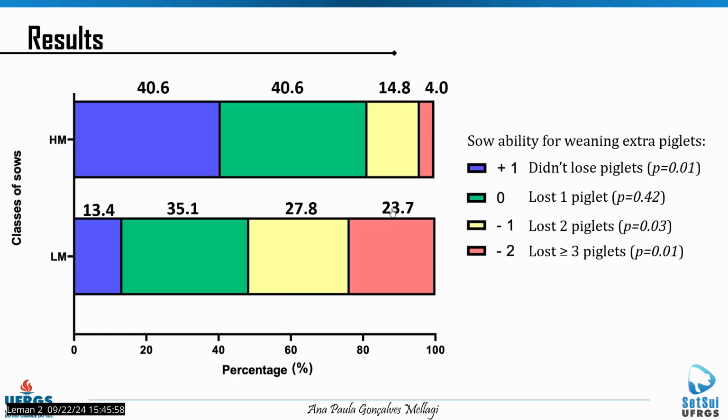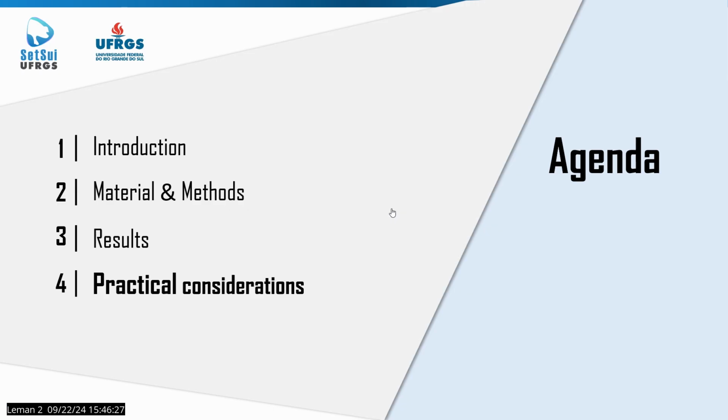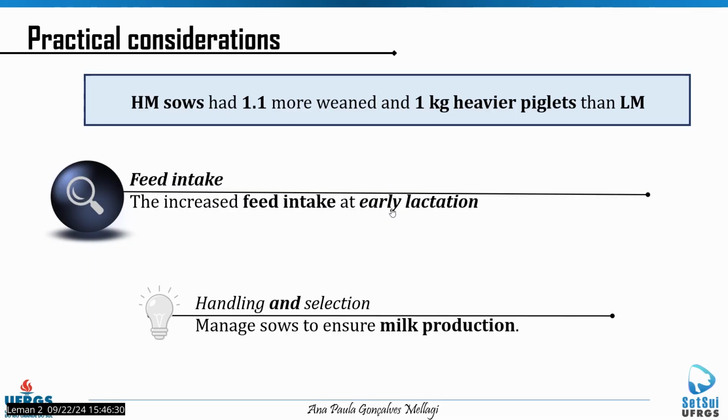And in the data I'm trying to explain, the ability of sows to wean the extra piglet, as you can see here, is shown for the high milk production sows compared to the low milk production sows. And here are those sows that didn't lose any piglets, so a more successful ability in sows that were showing better milk production. So for practical considerations, as we observed, high milk production sows had 1.1 more weaned and 1 kilogram heavier piglets.